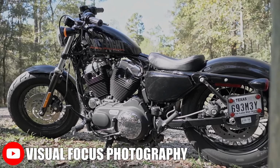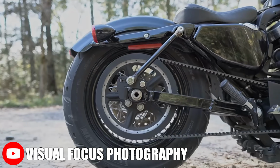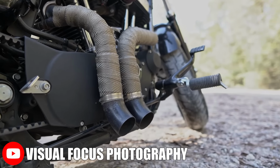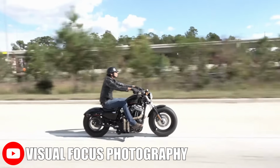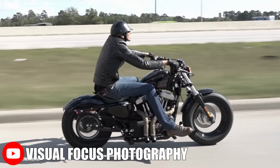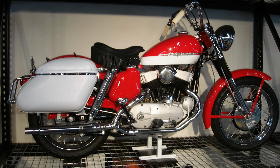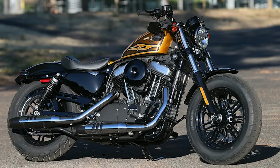Made fun of more than a Dyna Wide Glide, nicknamed the girl's bike, yet being the truest to its heritage. Over half a century of models spun from just one bike, the cheapest, most common, lightest, easiest to ride, and did I mention the most reliable? Having roots older than most of you watching, and 52 different models. Yes, we're going to look at every single one of them.